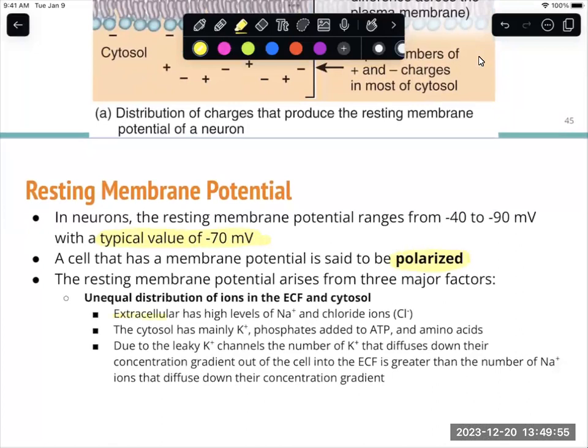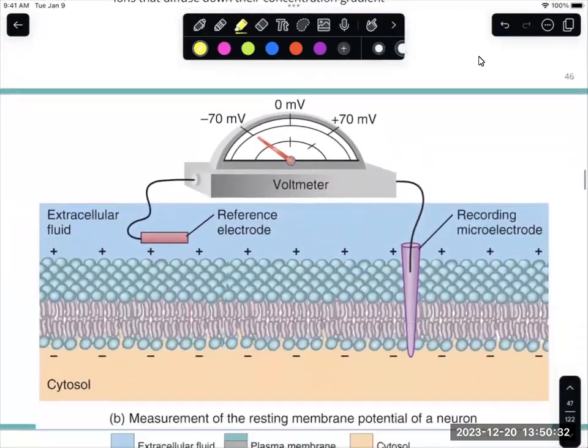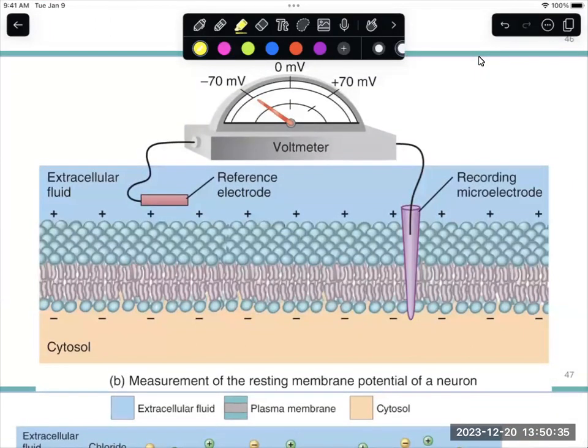We've got very large numbers of sodium and chloride found outside of the cell. We have potassium, phosphates, ATP, amino acids. Amino acids are used to make proteins. This is found inside of the cell. And then those leaky potassium channels and the number of potassium channels, potassium's diffusing out of the cell, sodium can diffuse down their concentration gradient inside of the cell. That's helping to maintain this resting membrane potential of about negative 70 millivolts.